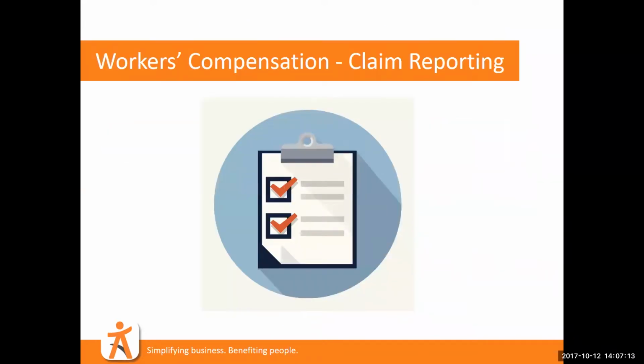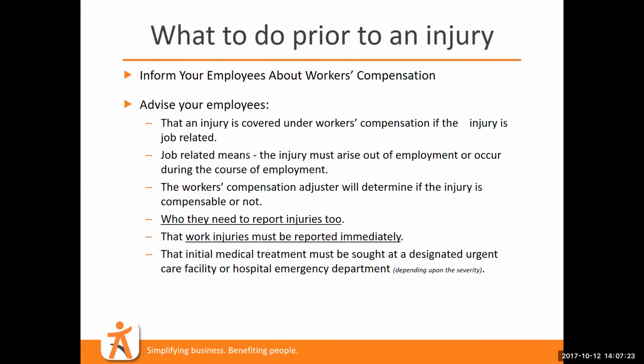So if you have an employee who's injured on the job, you absolutely want to report it. Even if the employee says, no, not a big deal, you want to report it. And that's what we're going to talk about. One of the important things is that your employees understand some things about workers' comp. And you'll see that depicted on this slide.